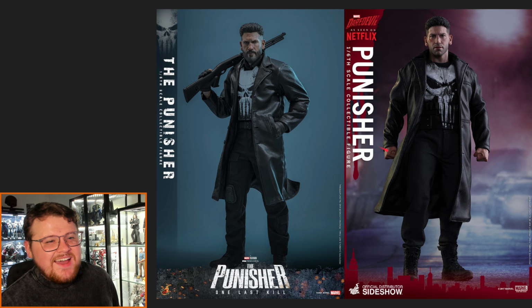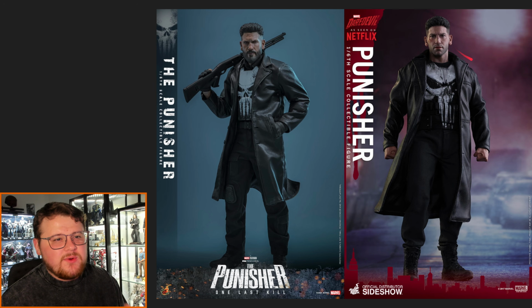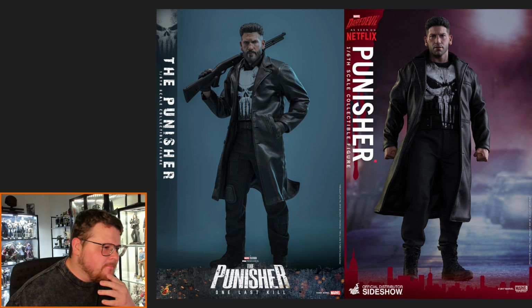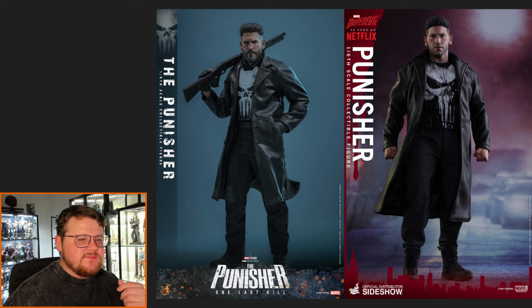I need to find this one. I need to hopefully find somewhere where I can get it for a decent price. Just get this one in, put that jacket on them. Gosh. Yeah, Daredevil and Punisher figures, they always get me. So I am very excited to do those swaps. Just look at those two.